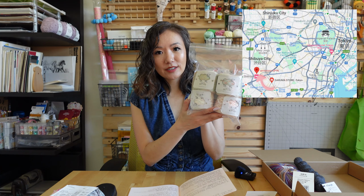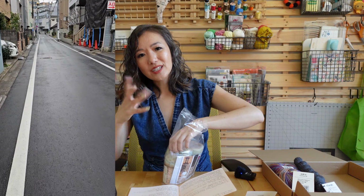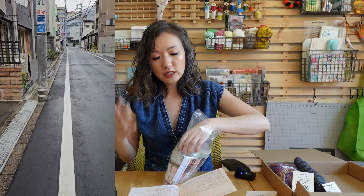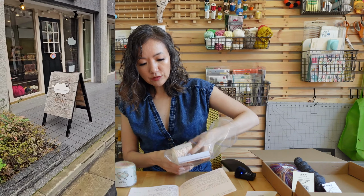I got 4 skeins there. This one was off the beaten path a little bit. This area of Shibuya is actually where I got a lot of my stationery, and a lot of the makeup and skincare that I got from Tokyo. This one is a little bit farther. It's walkable. I walked and it was sprinkling, so it was fine. I grabbed 2 of each of these skeins.